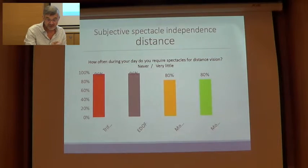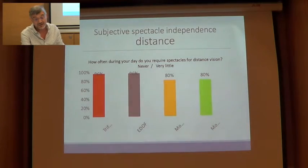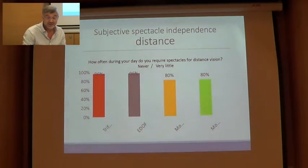But interestingly, and again, I'm sorry for the numbers here, we were looking at patient satisfaction and spectacle independence. As for distance, 96% of trifocal and EDOF did not need any glasses, whereas monofocal and monofocal distance did. Now this is interesting. How come patients with trifocal and EDOF, which are compromised, do better than patients with both eyes monofocal? And there are 2 things that I think that I can explain it.